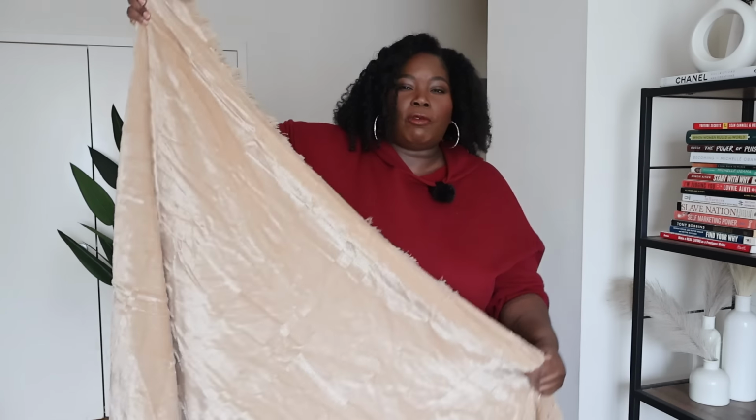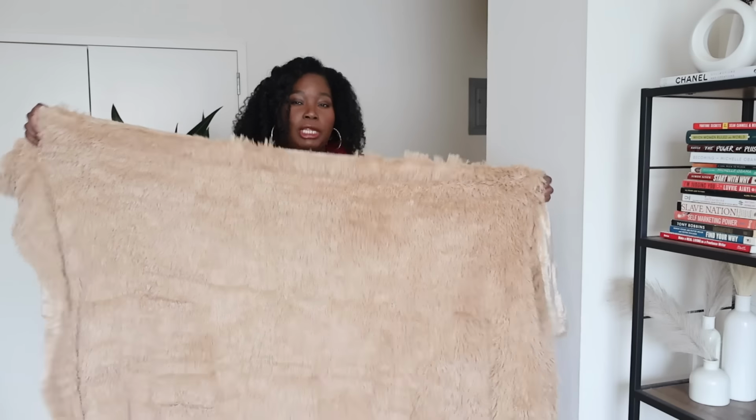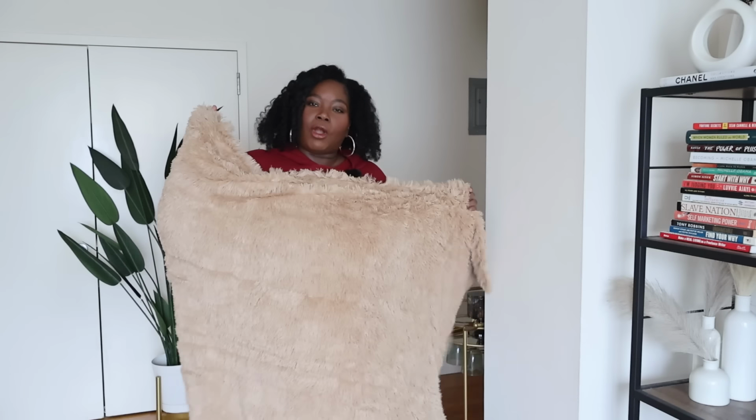This one, it was super affordable. It comes in a bunch of other colors, and again, it's also stretchy as well. So I really like this to maybe throw over the back of the couch for decor, or again, like I said, when I want to keep warm.